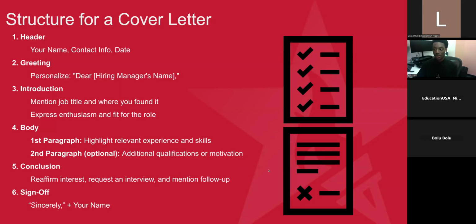So always try and personalize it. If you know the hiring manager's name, try to address them directly. Otherwise you can start off by saying, "Dear hiring manager." And if you don't know their name, you could just say, "Dear hiring team." That works as well. The next thing would be the introduction. You can start by mentioning the job title that you're applying for and where you found the job listing. Then briefly express your enthusiasm for the role and how your skills make you a great fit. You want to grab their attention right away and show you're excited about the opportunity.